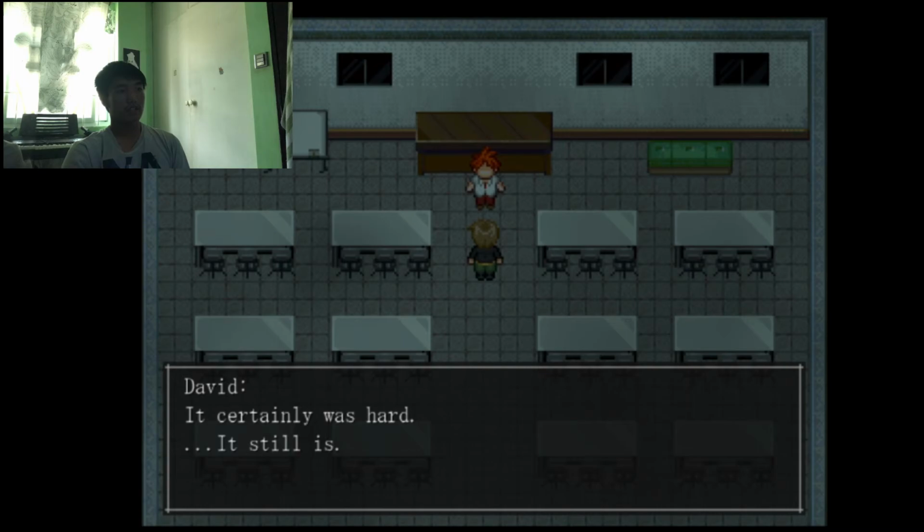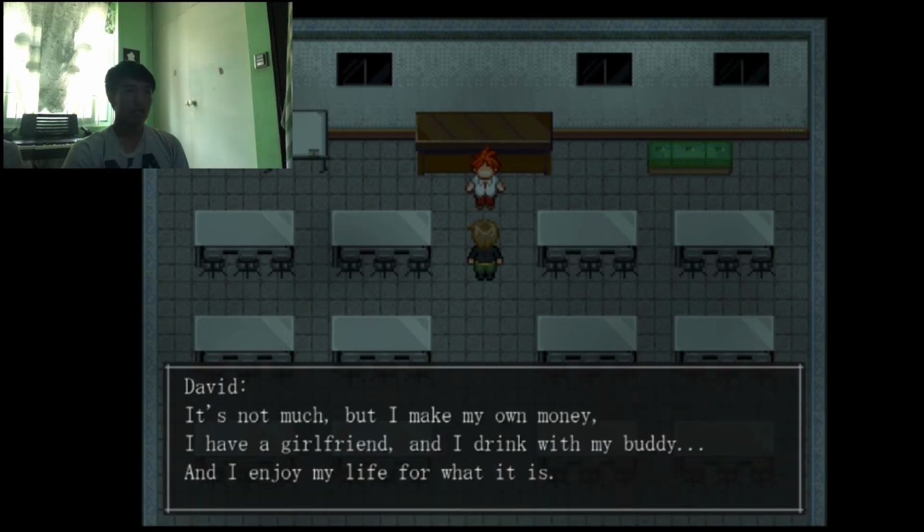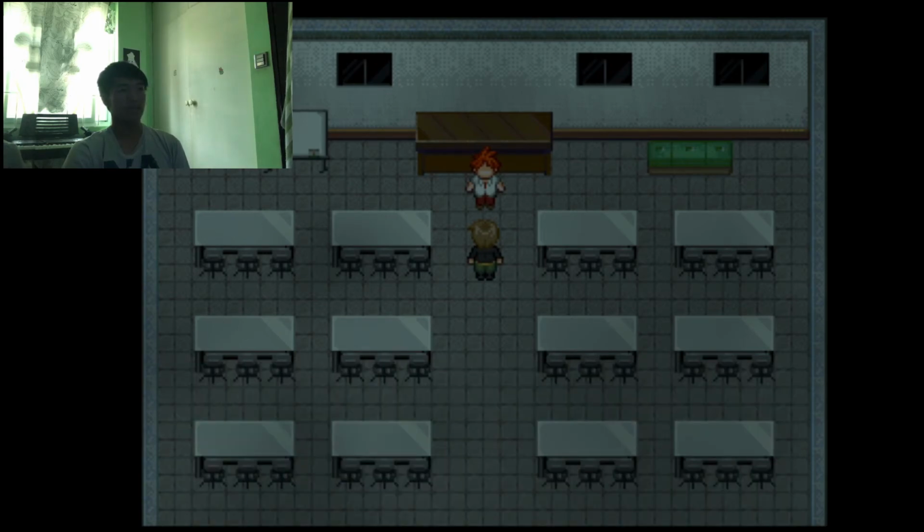It certainly was hard. It still is, but looking at you, I realized it's not much, but I make my own money. I have a girlfriend and I drink with my buddy, and I enjoy myself for what it is. I didn't want to recognize I've been set back, but I can't deny where I am now, nor all the work I put in back then.